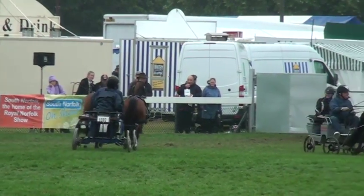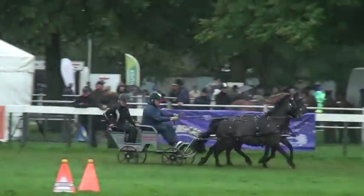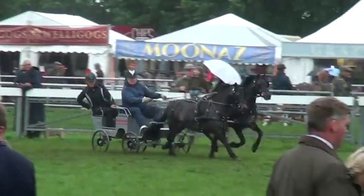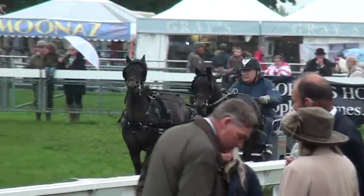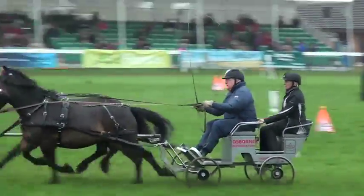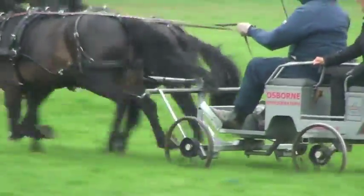Three to go. It's the governor. Dollar and Dime. Geoffrey Osborne himself, getting younger and younger, our Geoffrey. Based down in West Sussex, of course, in Chichester. The Osborne refrigerators, Dollar and Dime. Judy Baker is acting as groom tonight for Geoffrey.